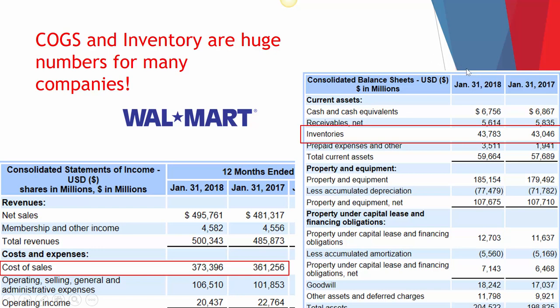And then over here on the inventory side, $43 billion worth of inventories out of a couple $100 billion of total assets. So I would say they probably care about how those values are reported on their financial statements just because they are so large, very, very big.